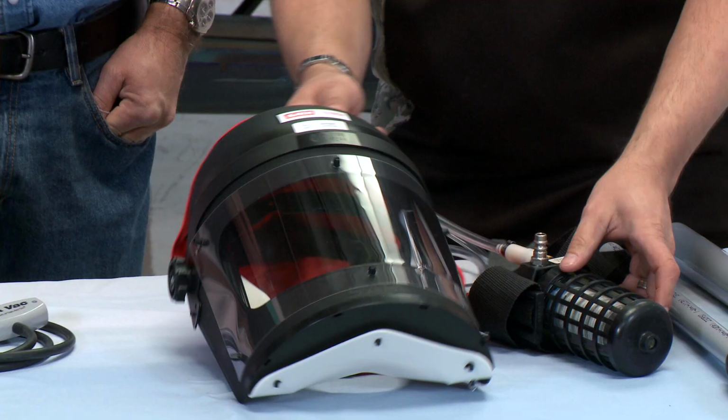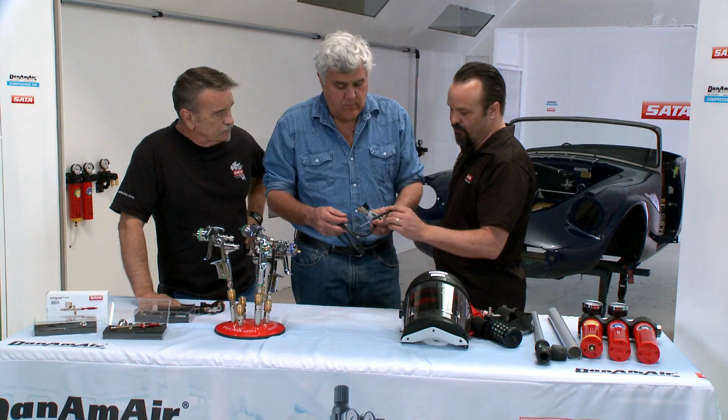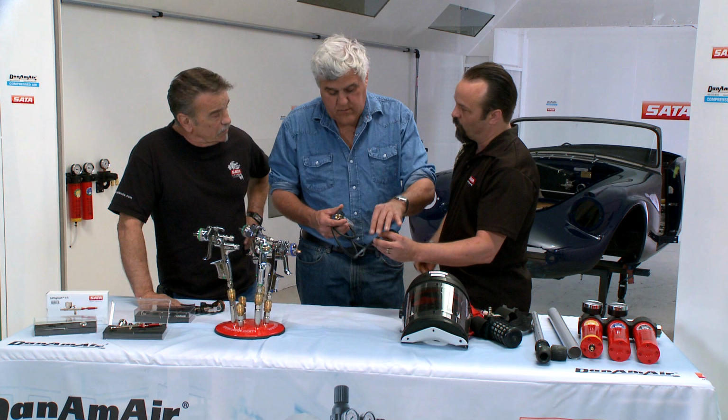And what is this here? This is a little item we came out with this past year called a DanAm Air Vac. There's a fitting that screws into the end of this. You connect it to your hose, and when you turn the valve on, it creates a vacuum. So if you're spraying clear coat or wet paint and debris, dirt, or a bug lands in it, you can vacuum that piece out and then put more clear into it and fill the little void, and it saves a lot of sanding work later.